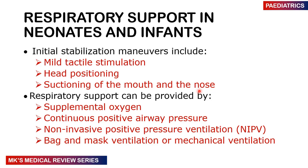So we'll first talk about respiratory support in neonates and in infants. Remember that there are some things that you can do when a child is desaturating, or when a child has oxygen saturations that are falling, especially with the newborn neonates. You pretty much want to stimulate them, tactile stimulate them, okay? Just stimulate them mildly. This can cause them to be irritated. It can cause them to cry. Remember, as the child is crying, the lungs are opening up, air is entering into the lungs.